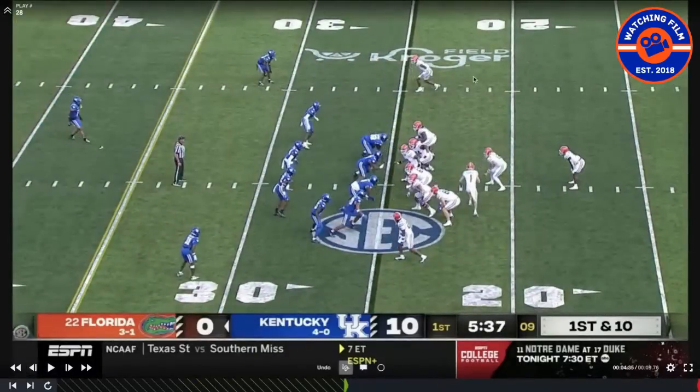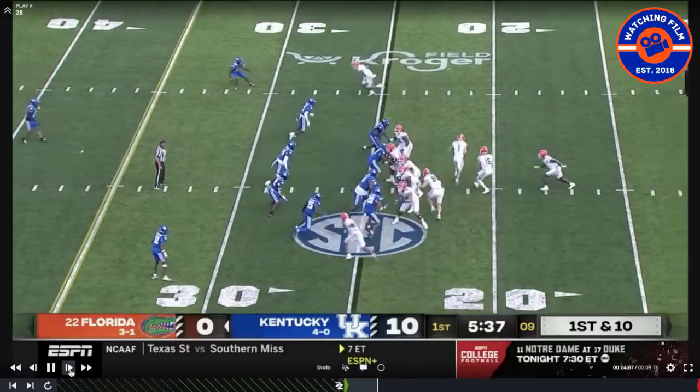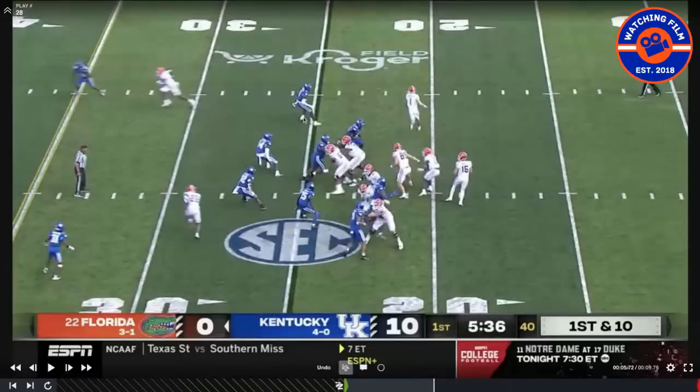So Douglas got over the top and the corner fell off last time. Here he's going to run between the corner and the safety, getting vertical. You've got this crosser. Pierce off the motion is going to be your check down, short option here. You get exactly what you want. Look at the play you get out of the backers.